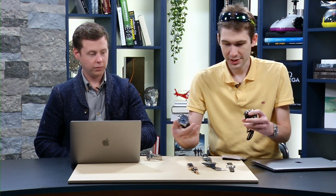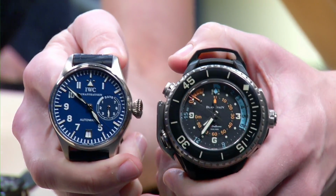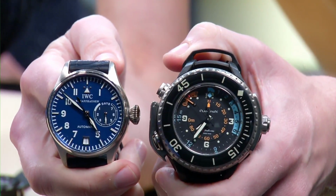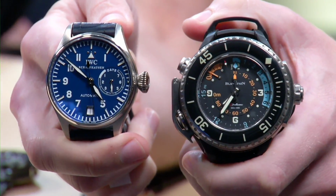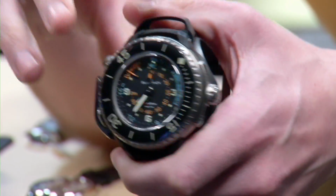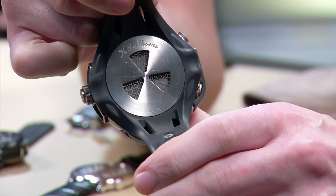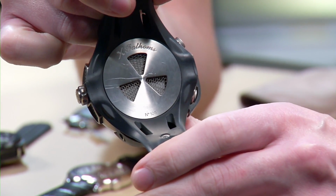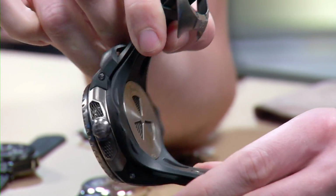Well, Brian is decompressing. IWC Big Pilot's watch versus Blancpain, reference 5018. You could fit this inside this. Look how small it makes the Big Pilot look. It makes the Big Pilot look like a small pilot. And you want to know the craziest thing? This is actually the aperture for the mechanical depth gauge. The water flows through the case. It looks like a fallout shelter. You feel like you could crawl inside this thing and survive a nuclear blast.